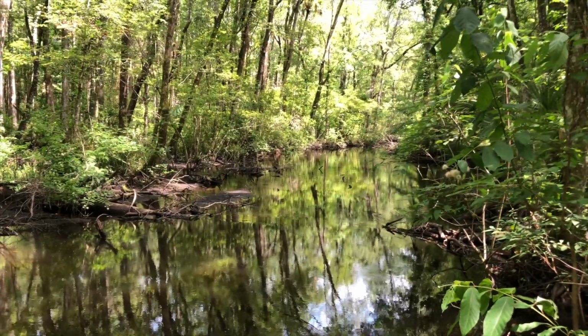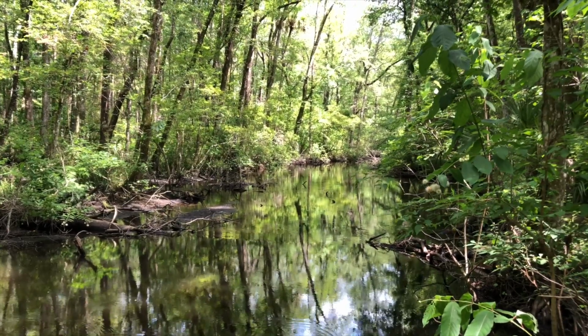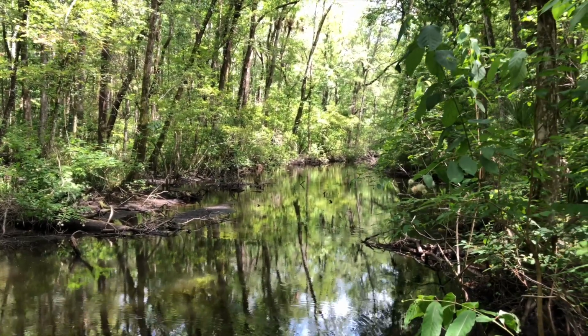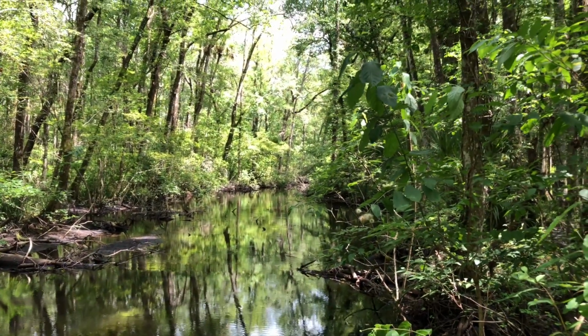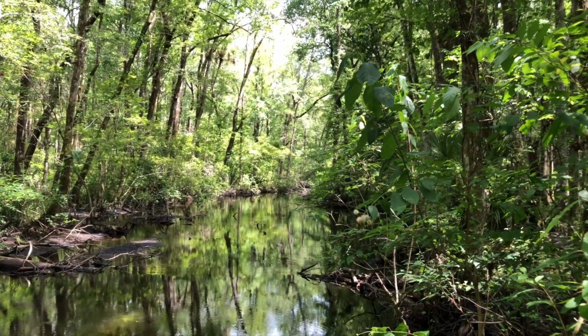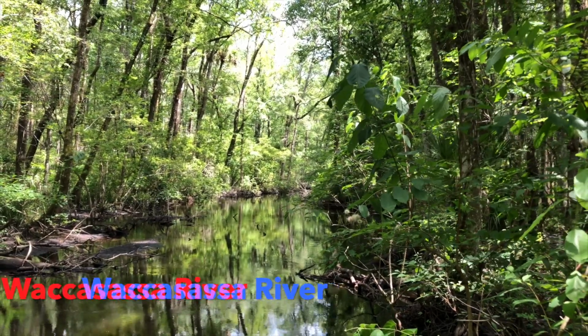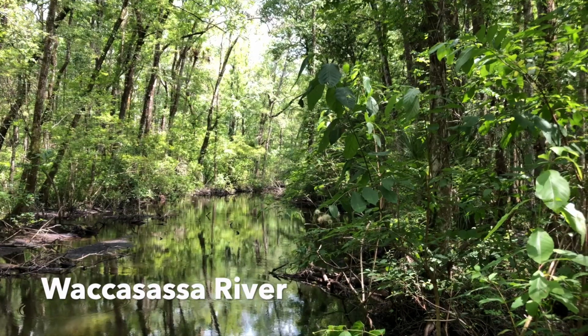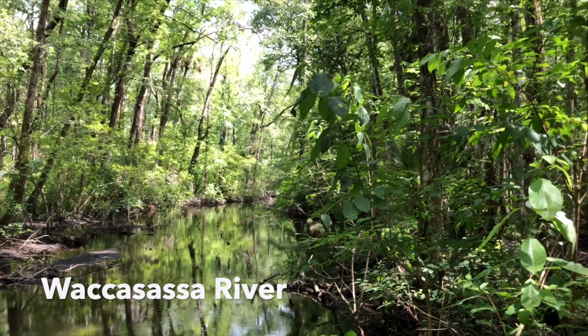I'm getting just totally demolished by these yellow flies, whatever they are, right now. But at the end of Fisher Bridge Road is this river, and I can't remember the name of the river off the top of my head, so I will put it down below at the bottom of the screen. Yeah, you're seeing it right now. See that? It's called Movie Magic.